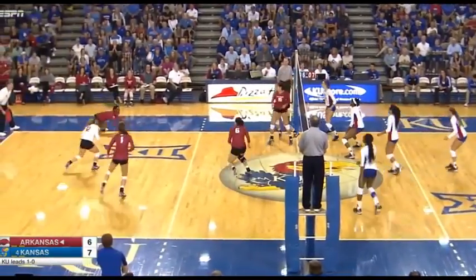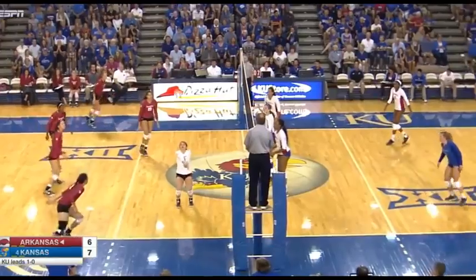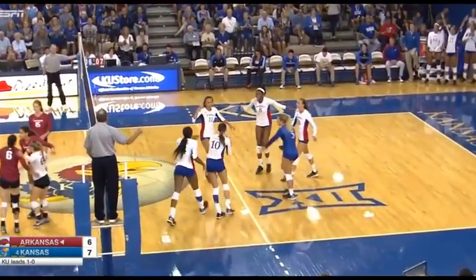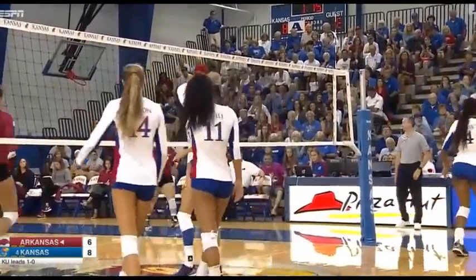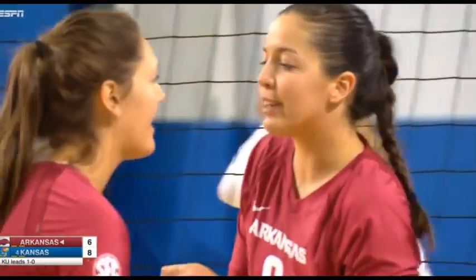Taylor Susie. Susie swings away. Rippey was there. That time it's Jada Burse turning it back. And the physicality of Jada Burse, I think, is what's going to be important for the Jayhawks, because she can provide a wall up there with her block.